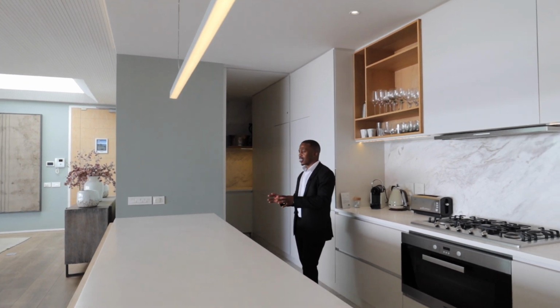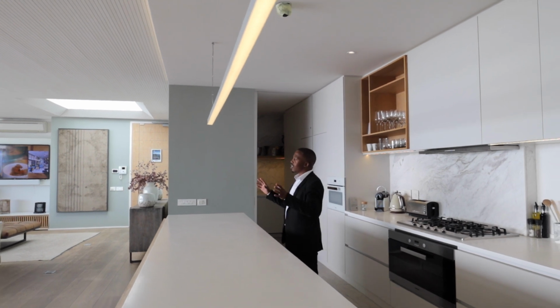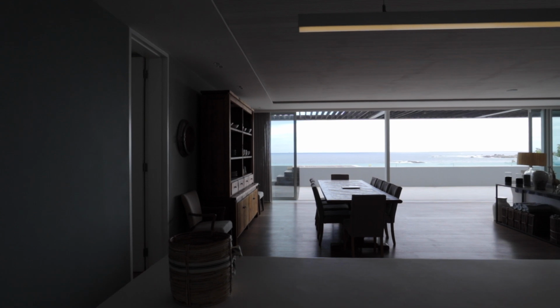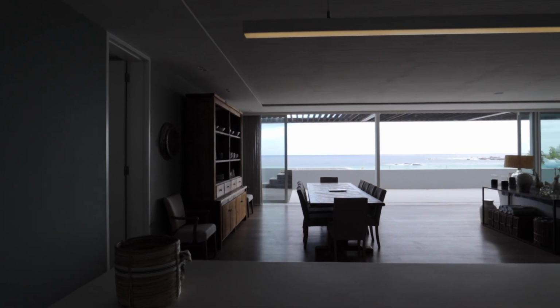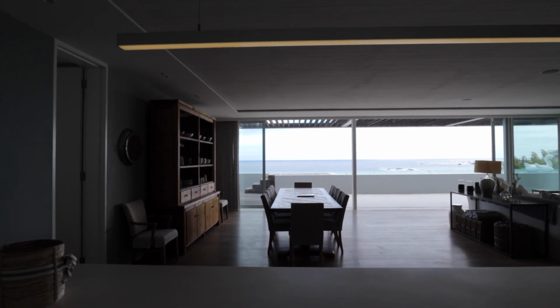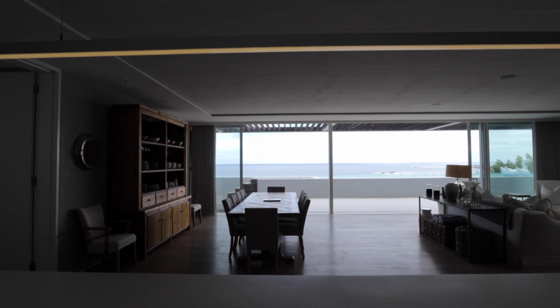I love the fact that the positioning of this kitchen almost takes advantage of this incredible view. While you are cooking here, while you are serving people, you're not left behind in terms of enjoying the view, enjoying the sunset. In front of us, you have the Atlantic Ocean, and then you do have some of the views of the beach in front of us.